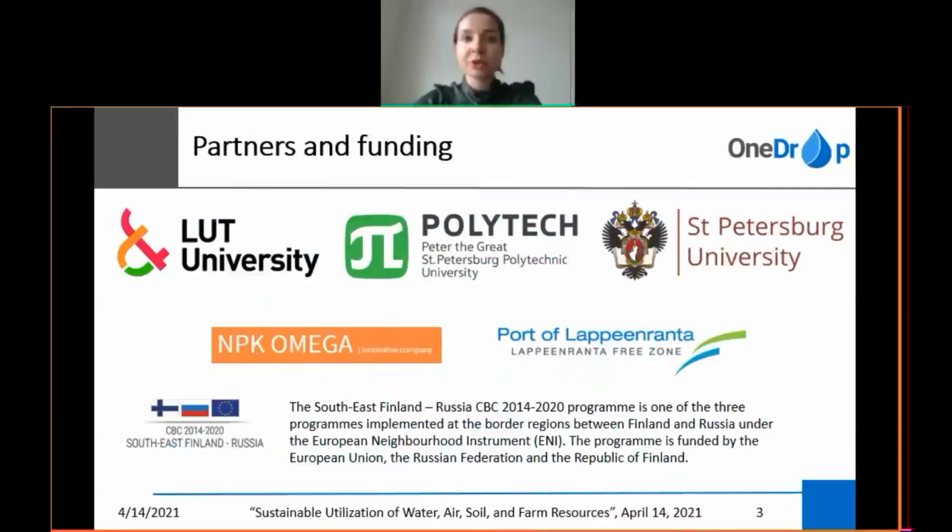There are 5 partners in this project working together to receive a joint great result. There are 3 big universities: Lappeenranta University of Technology from Finland, Polytech from St. Petersburg, and State University from St. Petersburg. And there are also 2 industrial partners, one from St. Petersburg, it is Omega, and one from Finland, Port of Lappeenranta. Our project is funded by the Cross-Border Cooperation Program.